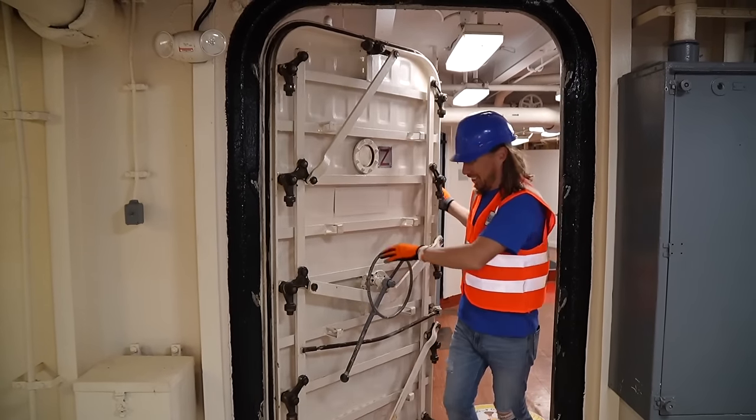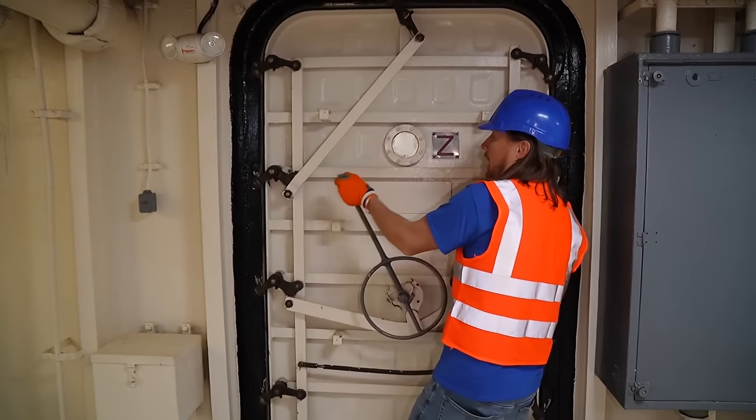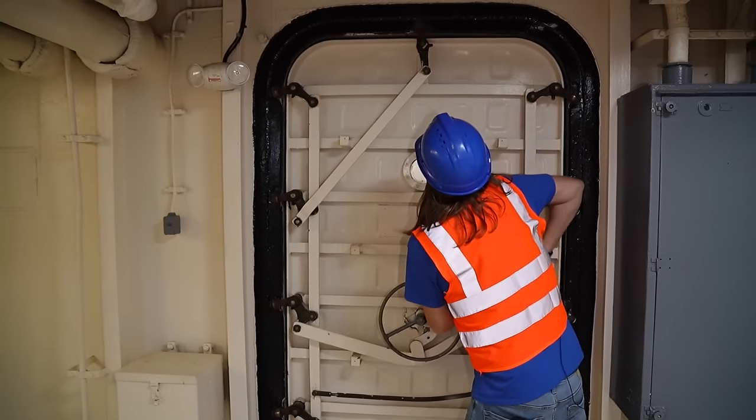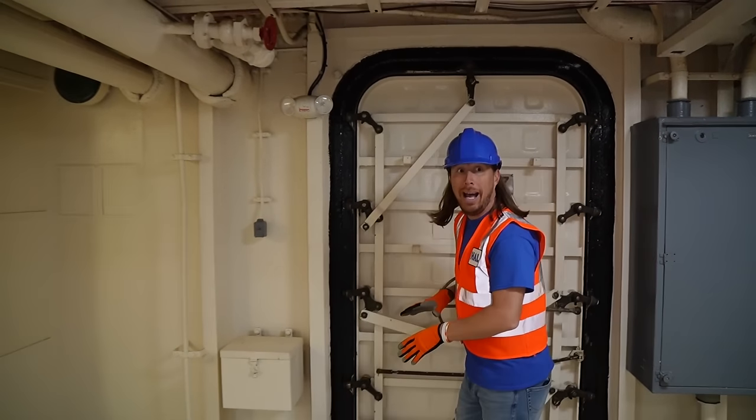Wow, this is a really cool door. Let's close it back. Wow. That's really neat.